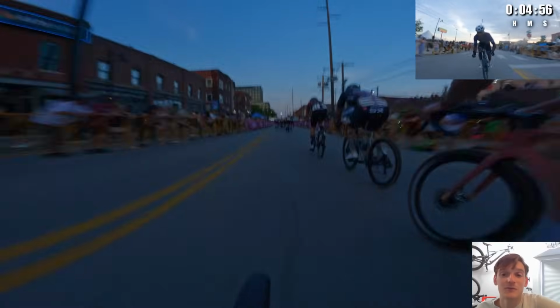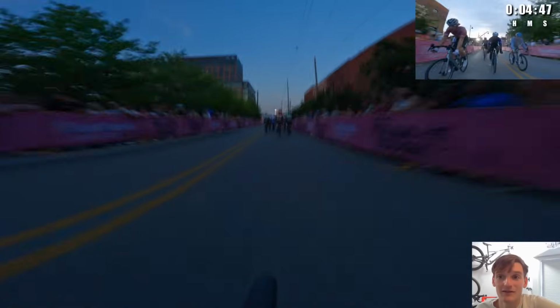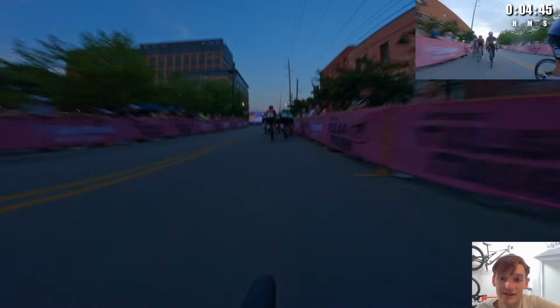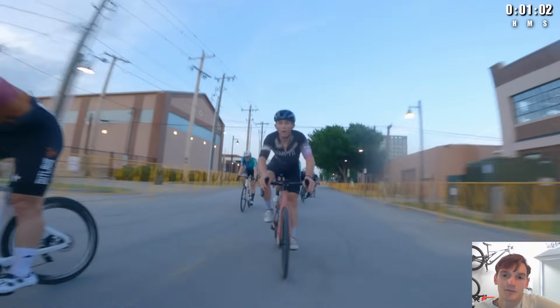I was pretty cracked from the heat at this point, throwing a lot of water on me, but it was not helping. And all of a sudden, gaps were opening. Everybody's feeling pretty rough in the heat. And I had to pull some stuff back. This was like a light pullback. I wouldn't say it was a big deal.